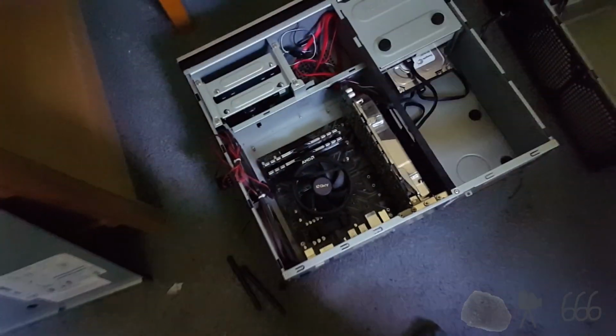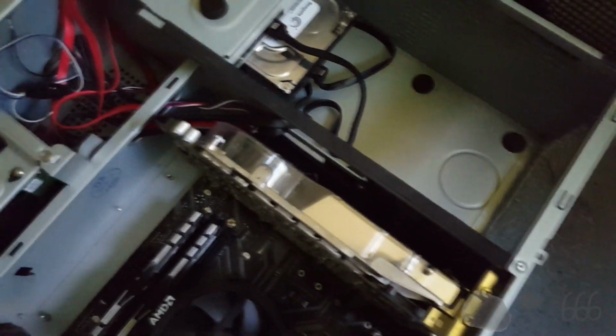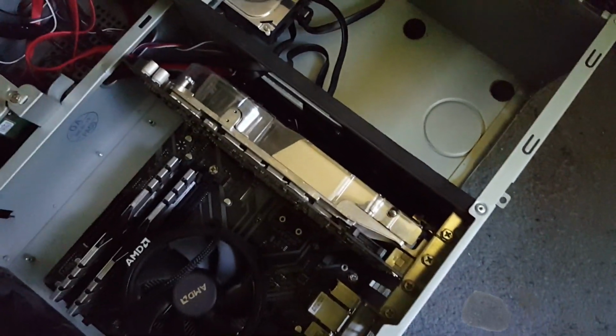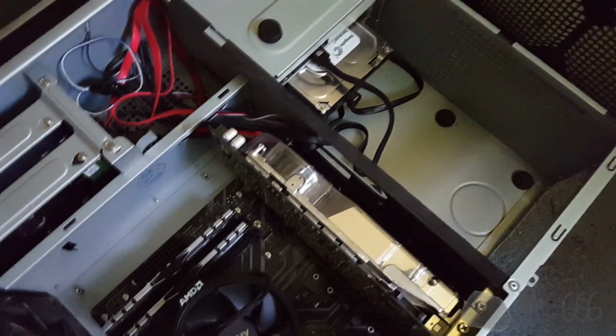Okay, so here's the state of things. I removed the power supply and the outward-facing appendages, of which there were only 2 for the wireless card. Leaving behind this spaghetti mess. The next step is actually I'm going to remove the video card first and the wireless card, put those aside so I can access all the rest of the cabling a lot more easily.